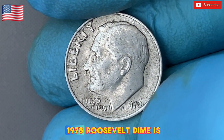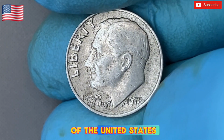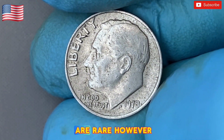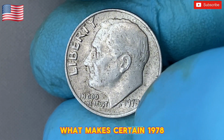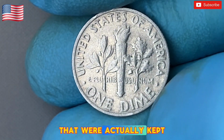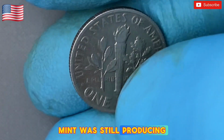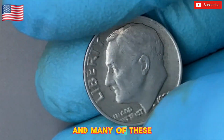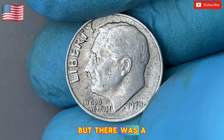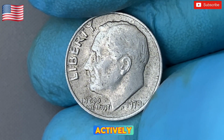The first reason the 1978 Roosevelt dime is so valuable is its unique place in the coinage history of the United States. Although many dimes were produced in 1978, not all of them are rare. However, what makes certain 1978 Roosevelt dimes highly collectible is their condition and the number of them that were actually kept in uncirculated form. In 1978, the U.S. Mint was still producing coins in large quantities, and many of these dimes were sent out into circulation, becoming worn down over time. But there was a smaller number of these coins that remained in mint condition, and those are the ones collectors are now actively hunting for.